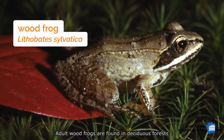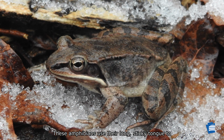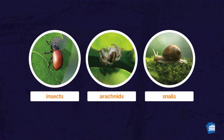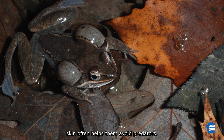Adult wood frogs are found in deciduous forests or mixed hardwood coniferous forests that support vernal pools. These frogs have a dark mass that runs across each eye and can vary in coloration from tan, brown, or reddish brown, with a white belly. These amphibians use their long, sticky tongue to catch and consume insects, arachnids, and snails, and are consumed by snakes, birds, and raccoons. Their camouflage coloration and mucus-covered skin often helps them avoid predators.